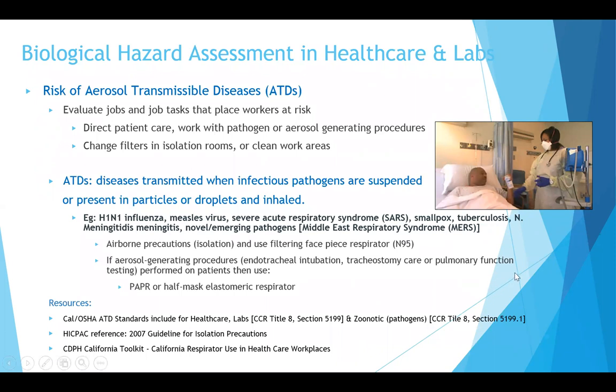Some of those that you probably hear of the most, and where you see N95s used the most, is tuberculosis, or rule out tuberculosis in the hospital, and people are put into isolation and healthcare providers use masks and other personal protective equipment when working with them. Other ATDs include the H1N1 influenza, measles virus, SARS, or severe acute respiratory syndrome, some meningitis, and some novel or emerging pathogens in the last year or two, the Middle East respiratory syndrome, or MERS, was of concern in our area.